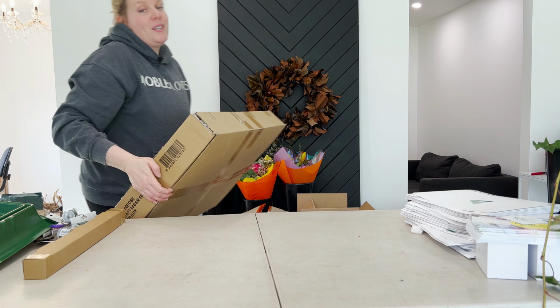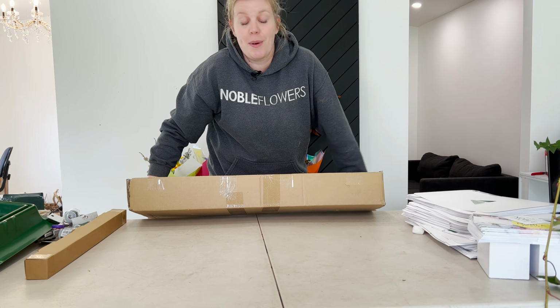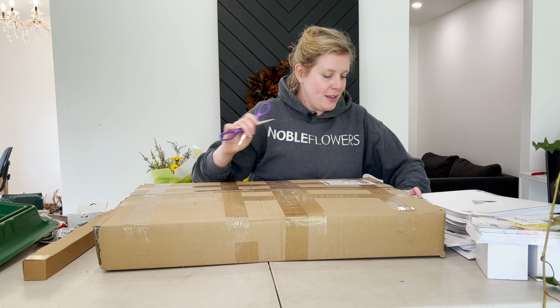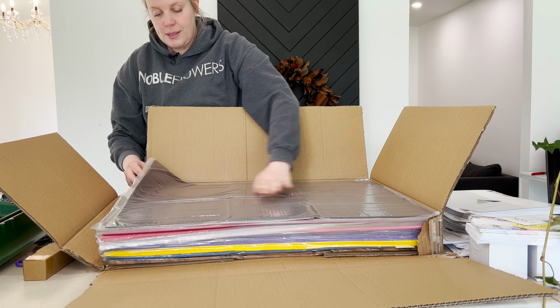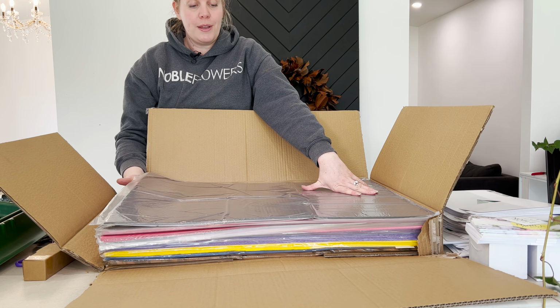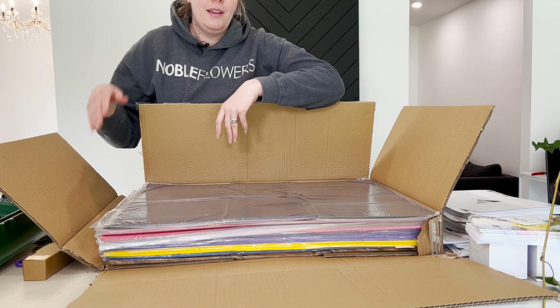Next, I was going to throw this in the air and do a cool transition, but I can't because it's so heavy. This is one of the boxes that everybody asks me about the contents in here. Okay, so this is papers, and this is one of the things everybody asks me about.